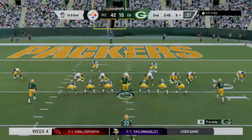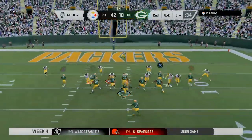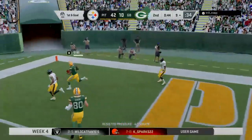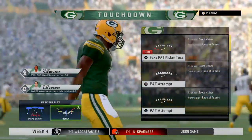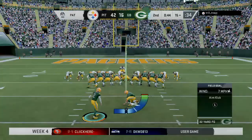So what a turnaround there. A roughing call on the field goal try leads to first and goal. Now Locke. Touchdown, Packers. A 9-yard touchdown grab. And the Packers get a score closer.